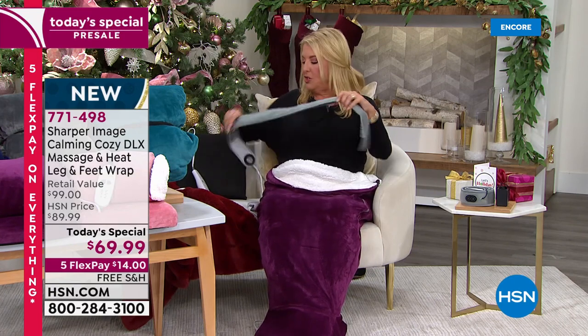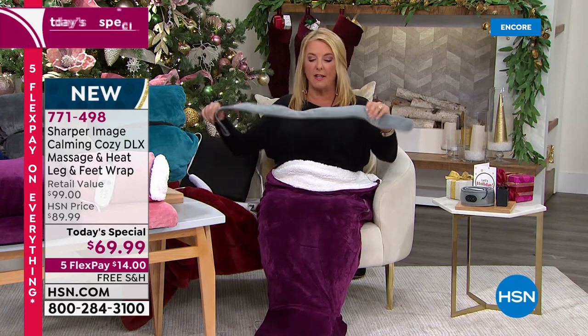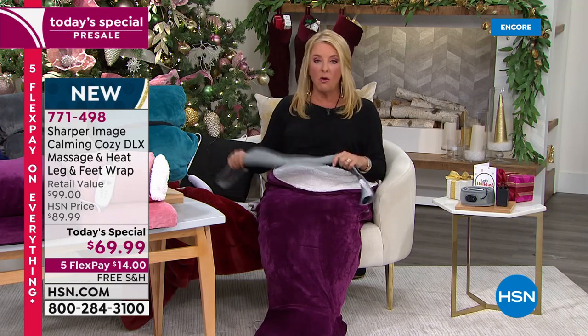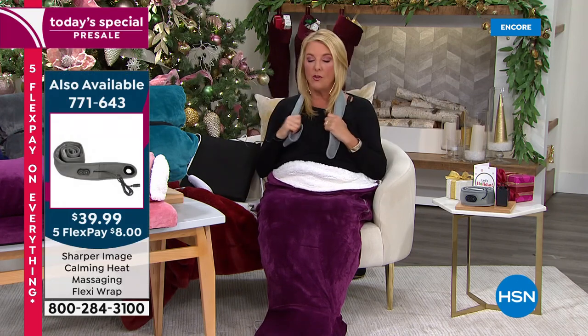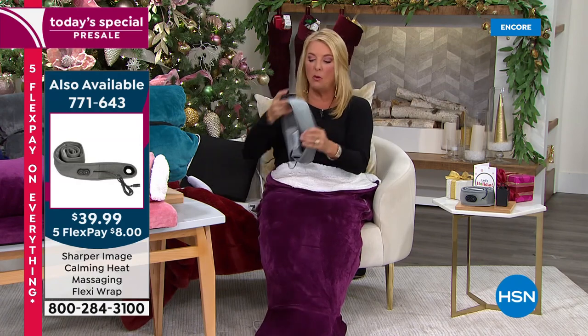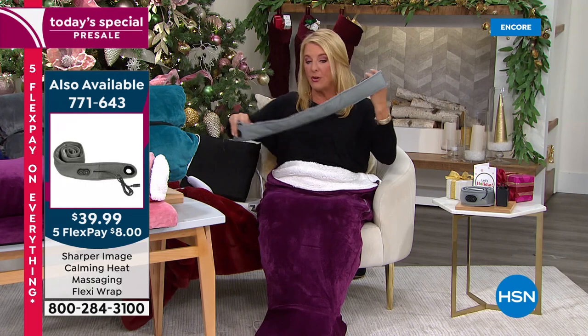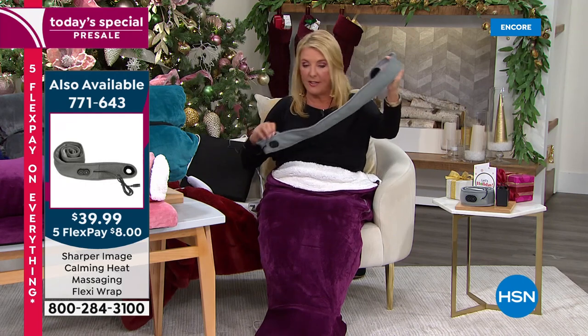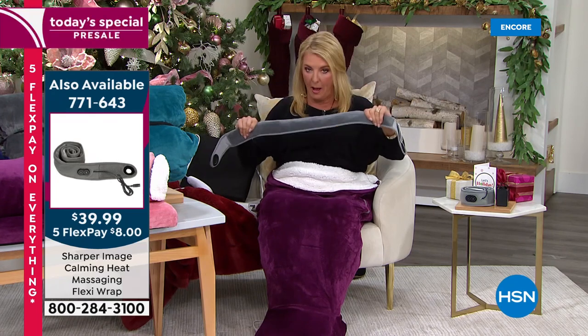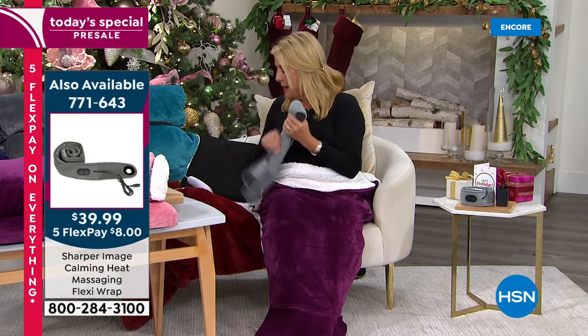All right, I want to show you one more thing too. This is really cool. We have an extra wrap that's available. This wrap has massage and heat as well, and it can go anywhere. Lower back, around the back of your shoulders if you wanted to. You can hook it up wherever you want. It could be on an arm, a knee, an elbow, what have you. We have this available for $39.99. It also has 5 Flex Pay today as well. It's a great, great customer pick. So this is the calming massaging flex wrap. Just want to make sure you knew we had that back in stock.